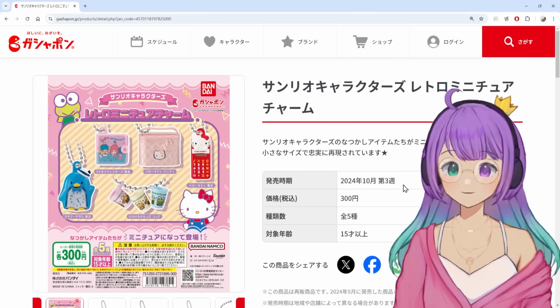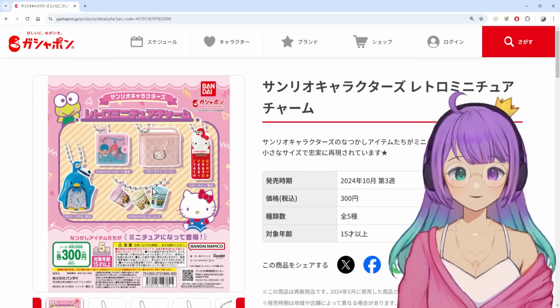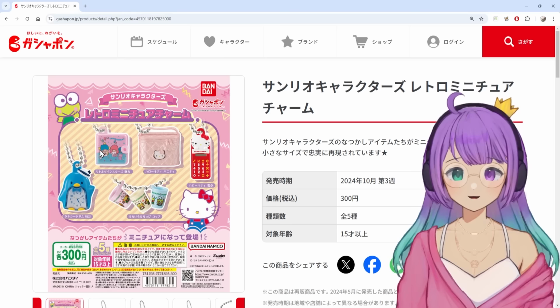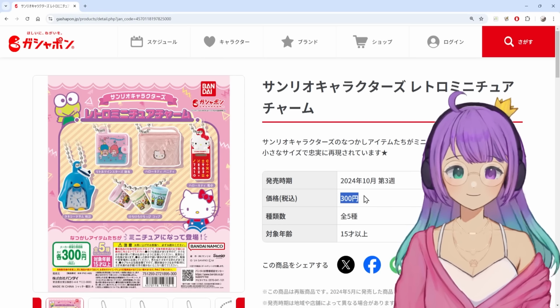It's little miniature retro Sanrio items. I grew up drinking out of these cups. And I think I had either a My Melody or Hello Kitty wallet like this. You know, the vinyl plasticky ones. Did anyone else have those? They're 300 yen gachas, so if we see them, maybe we'll check them out.